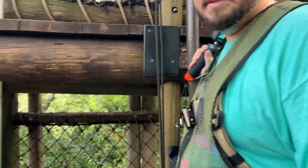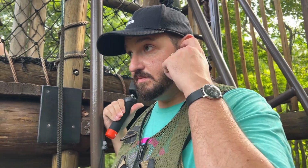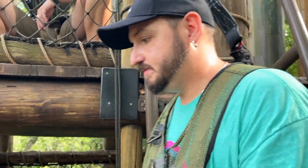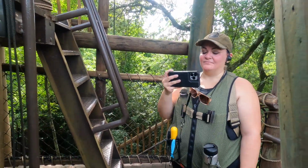Alright, so you're all strapped in. He's going to go through here and across the bridge. Now we're going to stop and take a couple pictures, but it's a 3-hour tour and a 3-hour bridge. Have fun. See you on the other side. Yeah. Hopefully not for the last time. First few steps.